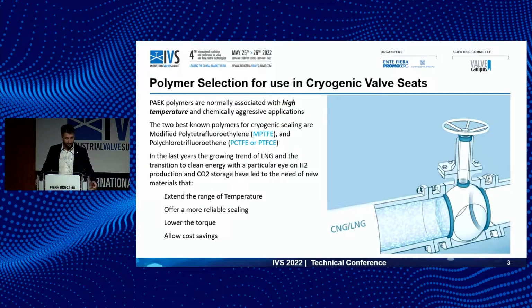So the scope of this development was to create materials that can extend the range of temperature, offer a more reliable sealing, especially in cryogenic conditions, which is quite a challenging application, lower the torque, and allow cost saving, which is always important in this kind of industry.